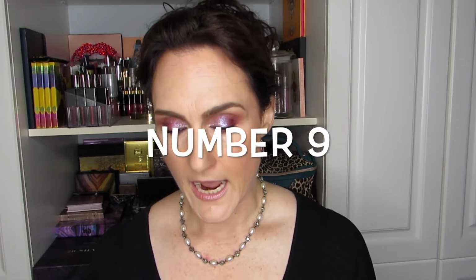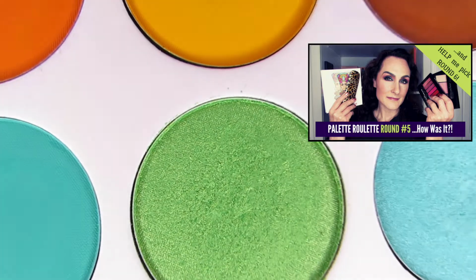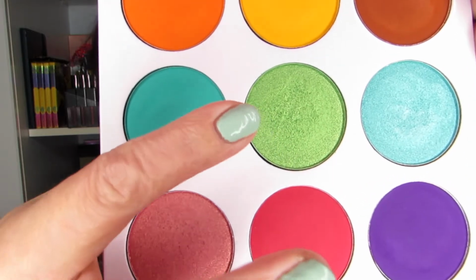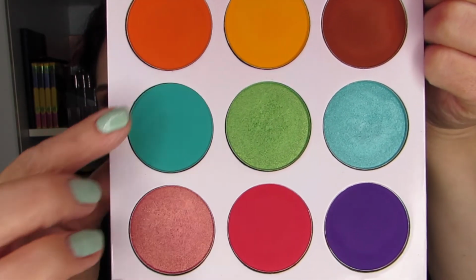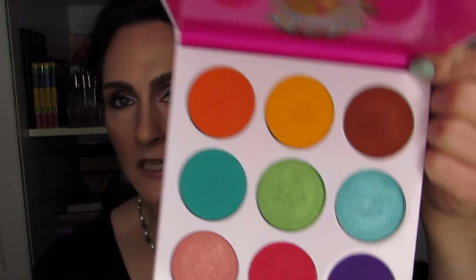The next palette, at number 9, is a recent addition and one that I used in Palette Roulette round 5, the latest round that I did just before this one. And this is what it looks like. It is at number 9 because I think this is the absolute best palette-based lime green that I have. I was impressed by this palette because I did not think that I would like all the colors.